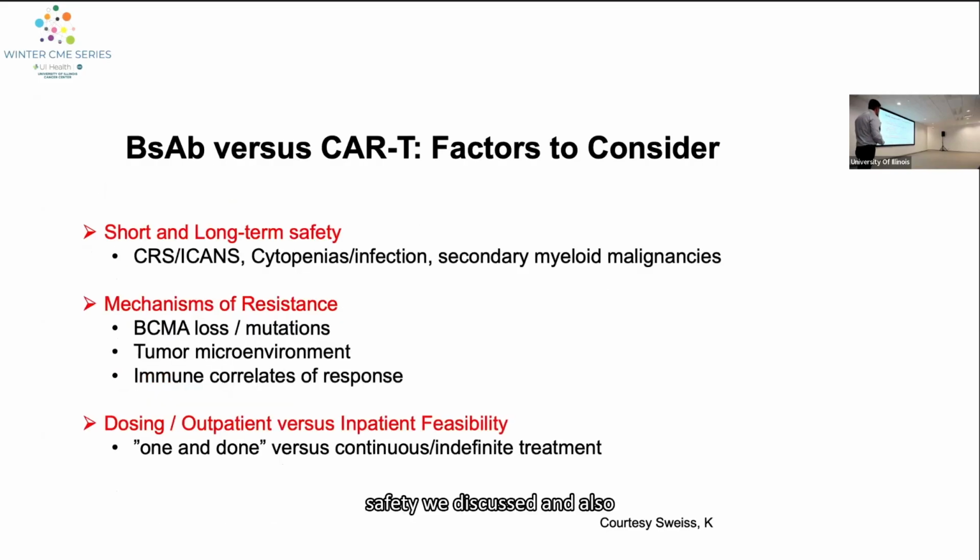The safety we discussed, and also the ease of administration of these drugs needs to be considered. It's different to give a one-and-done drug, as CAR Ts are, as opposed to a continuous indefinite treatment like bispecifics. And that's a discussion that you need to have with your patient, to come up with a proper plan that the patient is agreeable to.